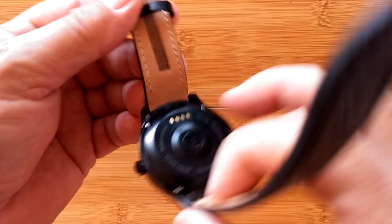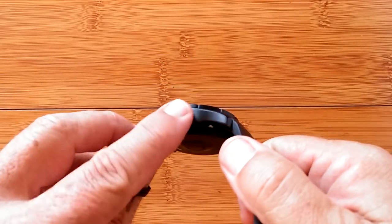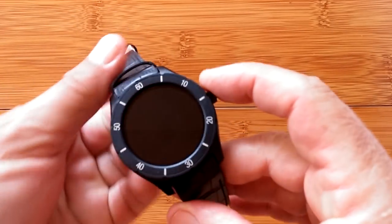There's a speaker and charger port. Your heart rate monitor. Oh, there it is. The little microphone hole. Screws that hold the back on. Okay. And let's power it up.